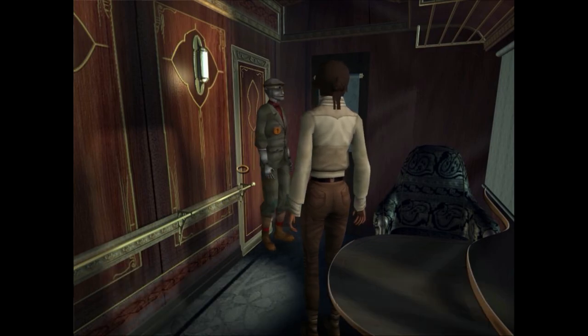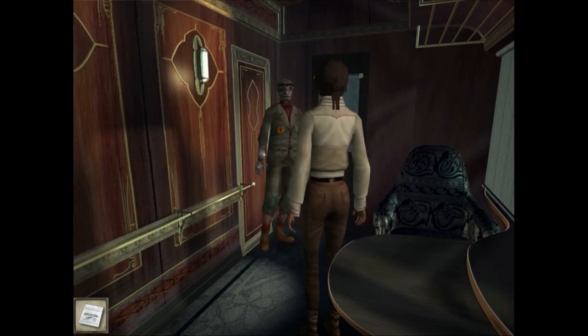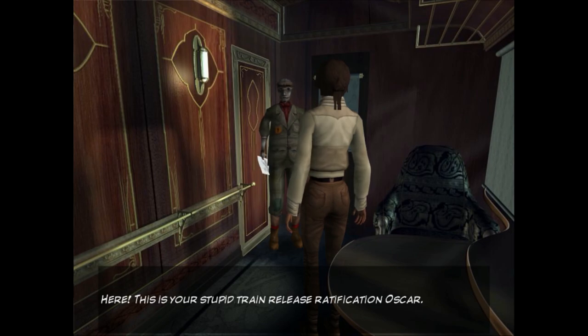Okay, then. This thing. Here. This is your stupid train release ratification, Oscar.